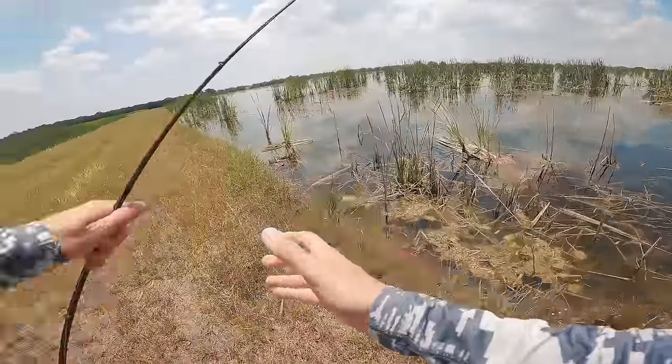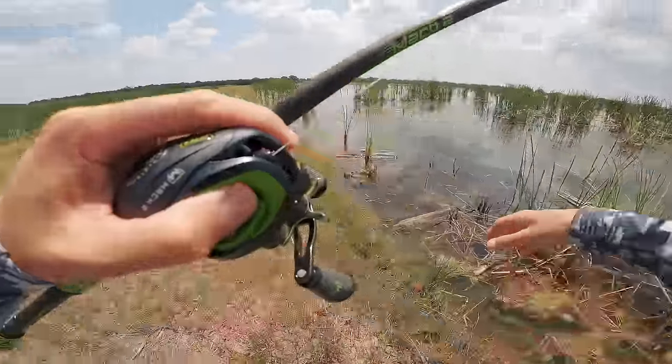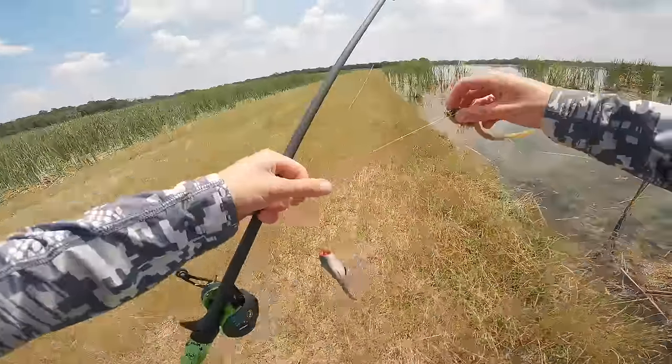I can't tell if that's a plane or thunder. That's got to be a plane. I hear some vibrations coming from the horizon. It's got to be a plane.